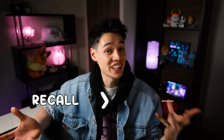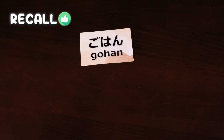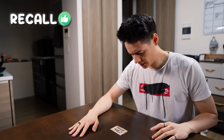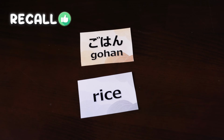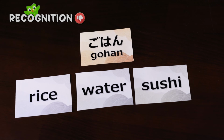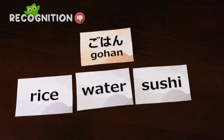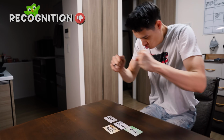Studies show strong evidence that recall is better than recognition for review. For example, it's much better for your memory to see the word gohan and have to remember what it means. Rice. Whereas Duolingo does recognition, where they'll show you the word gohan but give you multiple choice options like rice, water, or sushi. It's a lot easier to pick from multiple choice so you feel accomplished, but it's not actually great for long-term memory, so you're more likely to forget.